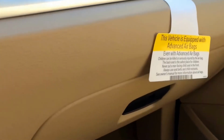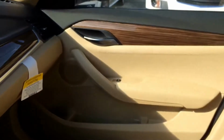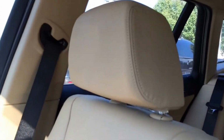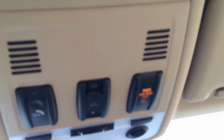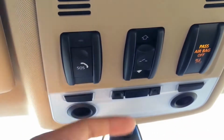Now, this model also comes with the technology package, which includes the iDrive system with an 8.8-inch display, a navigation system, voice command, BMW Online and BMW Apps with iPhone app integrations, including Pandora and Stitcher internet radio, and BMW Remote Services, which allow both Apple and Android users to lock the car remotely and turn on the climate control, among various other tasks, enhanced Bluetooth and wireless Bluetooth audio from your personal phone device, and last but not least, real-time traffic information.